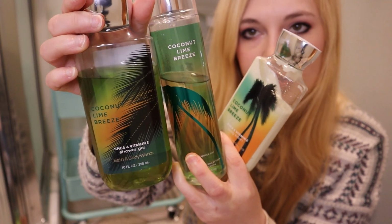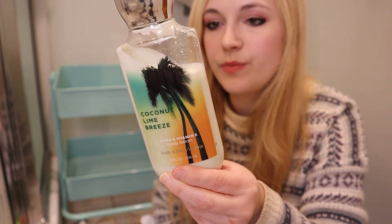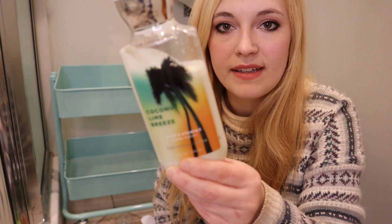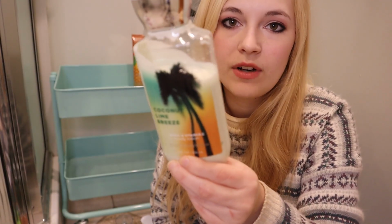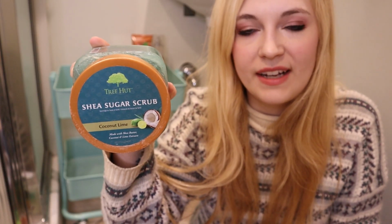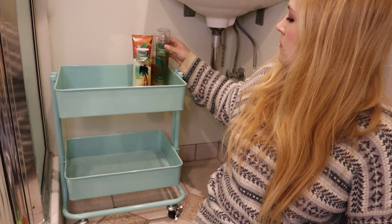And this is what the shower gel looks like. This one has notes of sheer coconut water, white orange blossom, and zesty lime infused with jasmine petals and island musk. This is actually a duplicate of one of their even older scents, Coconut Lime Verbena. So I'm gonna be using that one along with, this is one of Tree Hut's main fragrances that they sell. This is Coconut Lime, and it is a sugar scrub that I'm gonna be pairing with that coconut lime stuff.